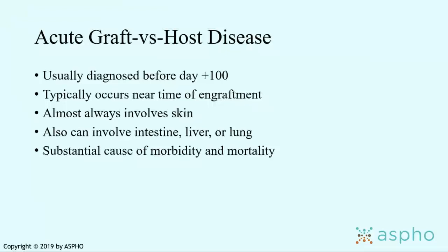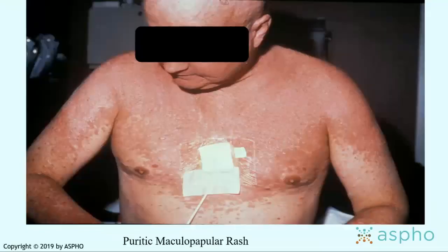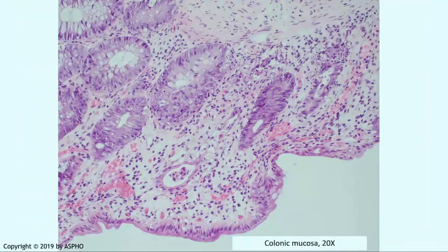It usually occurs before day 100. Oftentimes can occur near the time of engraftment, either right at it or within 5 to 10 days. Almost always involves the skin, but of course it can involve the liver and intestine. And it's a substantial cause of morbidity and mortality. This is a picture of the palmar involvement. This is skin rash.